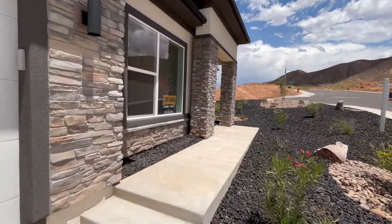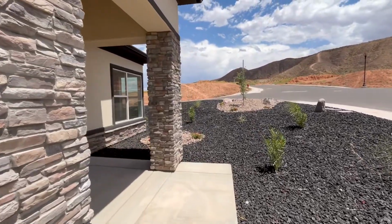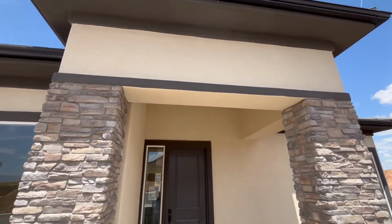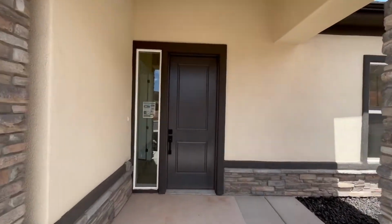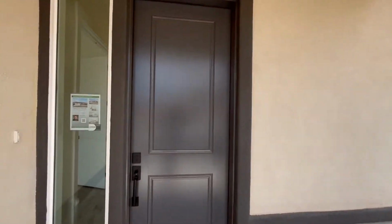you're gonna see some even better ones. So this home can have an RV garage in place of that second smaller garage. It can also have 4 bedrooms, so 3 to 4 bedrooms, and it's just another amazing home in this community built by Holmes Homes. I hope you guys enjoy. Let's take a look on the inside.